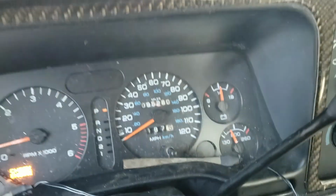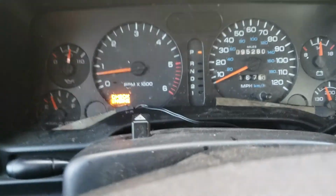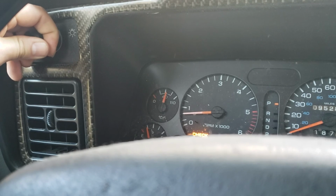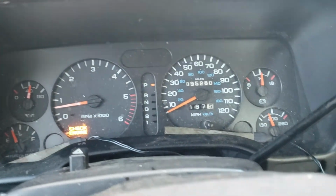So it's basically mine, and yeah, I know the dash is kind of dirty, and yes, the reason there are blue LEDs is because my light switch over here has gone awry. You see how it starts to turn the lights on there? You see it? Like it's broke. So I got some stuff to do.